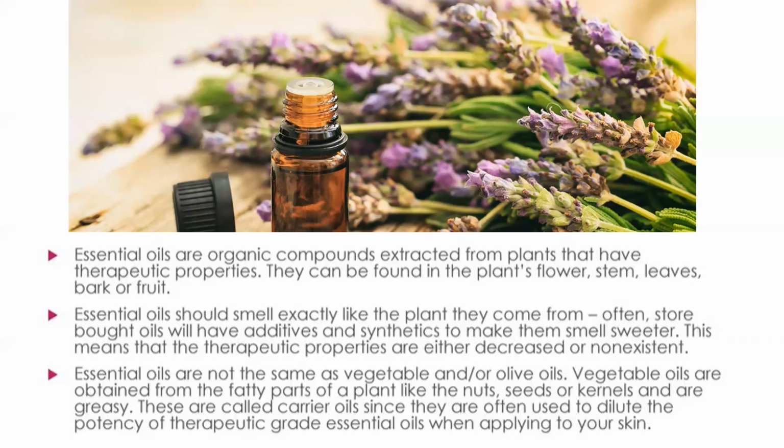Essential oils are not the same as vegetable and olive oils. This is where you go into the carrier oils, and we'll talk about that. Vegetable oils are obtained from the fatty parts of the plant, such as the nuts, seeds, or kernels, and they're usually more greasy than an essential oil. These are called carrier oils since they're often used to dilute the potency of therapeutic grade oils when applied to your skin. Not only do they dilute, they allow absorption to happen more easily, and they allow the surface area to be greater.